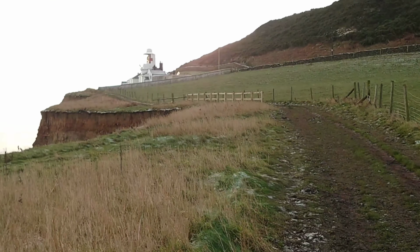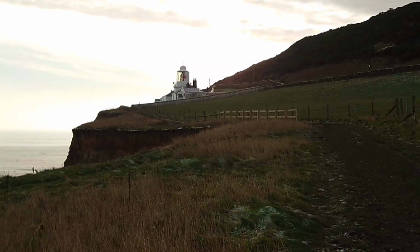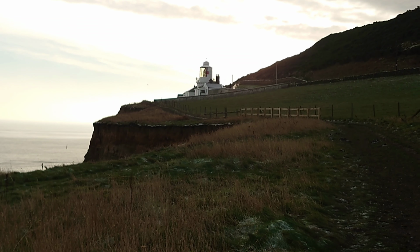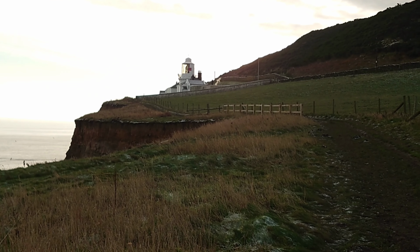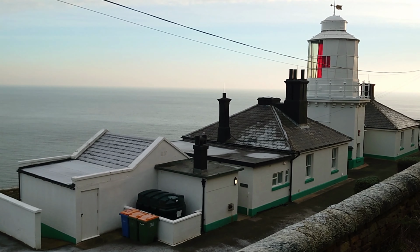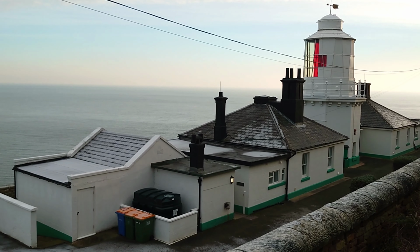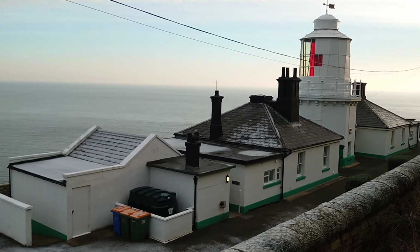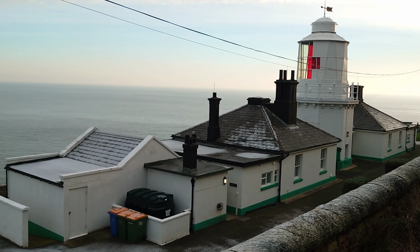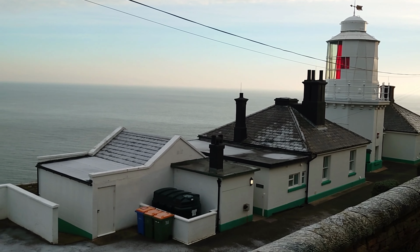So just coming upon the lighthouse here. Don't really know what this is called. Sure we could find out. So it's not actually in use anymore. I think it's called Vanguard Lighthouse. So it's used as holiday cottages actually. Little squat little lighthouse this one is.